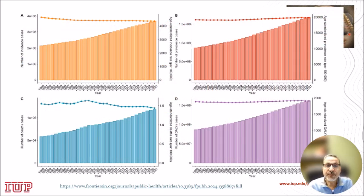Just to show you some numbers from 1990 to 2021 globally, the cases and how the trend is actually on the rise. It's not going down, it's going up. On the left side, at the top, in the orange figure, you can see the number of incident cases, and it's trending up. Below that, in blue, is the number of deaths, fatalities related to musculoskeletal disorders. On the top right, in red, is the number of prevalent cases. And this is clear evidence of how big the problem is.